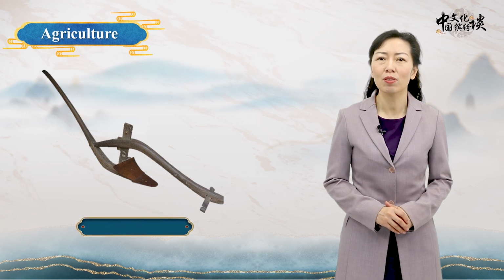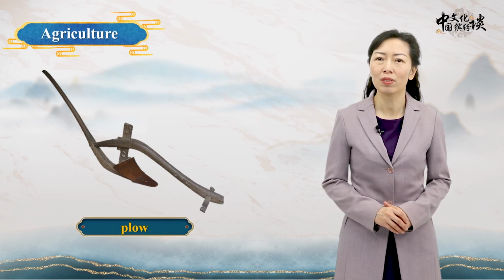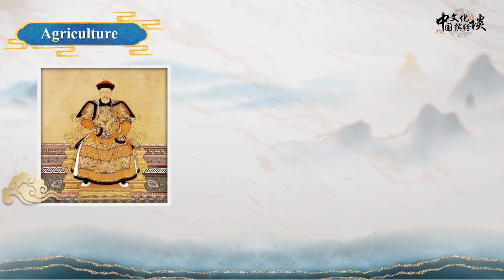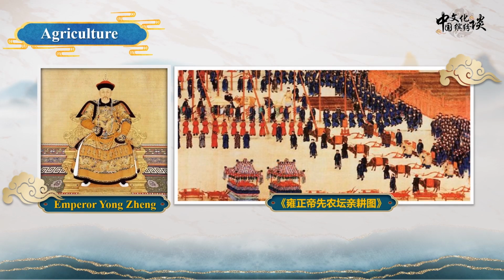The plows they used were dramatically superior to the plows used in Europe until the 18th century. This tradition of initiation of the growing season passed down for generations. And this is Emperor Yongzheng's initiation of growing season. We can see plows here.